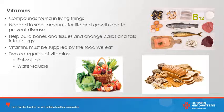Vitamins are found in living things, and they're needed in small amounts for life and growth and to prevent disease. Vitamins also help to build bones and tissues, and they help change carbs and fats into energy. So they're carriers of our nutrients. Vitamins must be supplied by the food that we eat, and there are two categories of vitamins. We have fat-soluble vitamins and water-soluble vitamins.